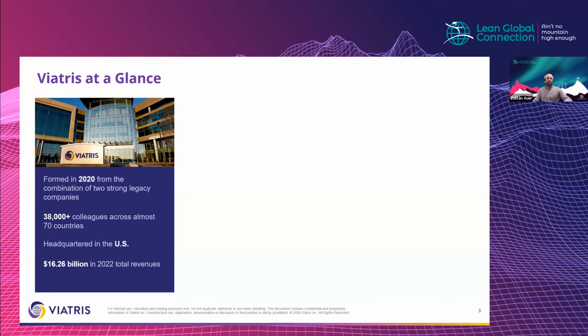These data points provide some fast facts about Viatris. Looking at the slide from left to right, you will see Viatris was formed in 2020 from the combination of two strong legacy companies called Mylan and Upjohn, and currently has more than 38,000 colleagues around the world. We are located across almost 70 countries and are headquartered in the US.